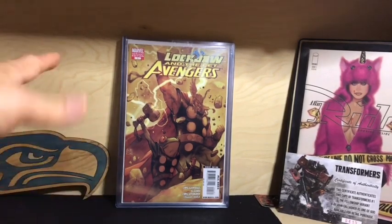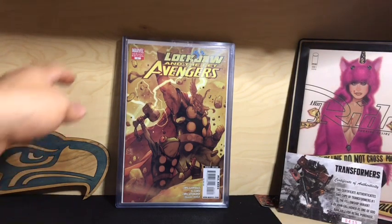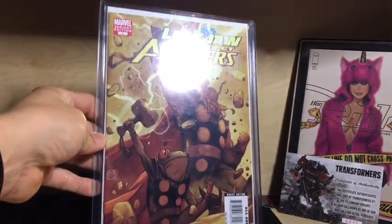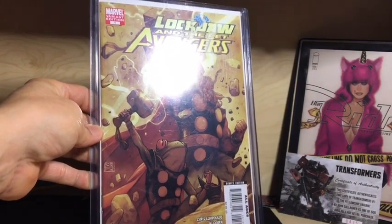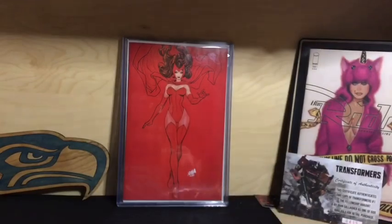Anyway, I found this 1 out of 10 incentive variant for under $5 at the same LCS. I was surprised it was still there. The last known sale for this was, I believe, about $60. The recent one was for $40, I think.